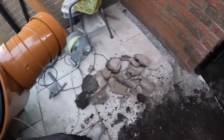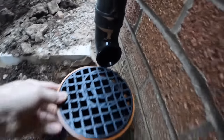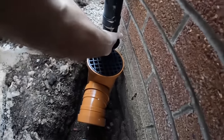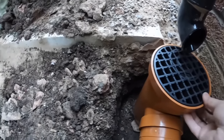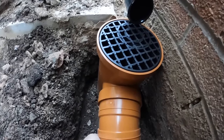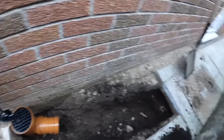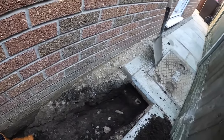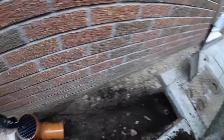So this is going in now. Just check for height. That wasn't a bad guess, was it? Might just have to get Neil to turn that slightly. Push that right into that corner. Give that a twist. That gives us a 15 degree. Nice fall into there. So let's get this next pipe cut. Well, let's get the hole put out first, then we can push the pipe through into the chamber. Yeah, so let's crack on with that.